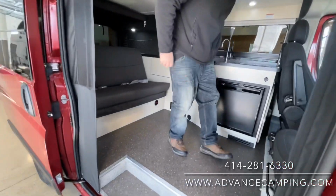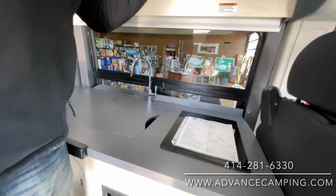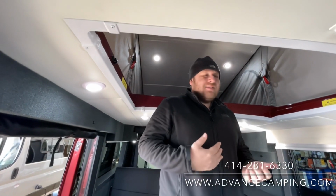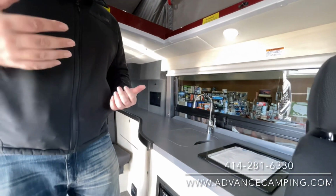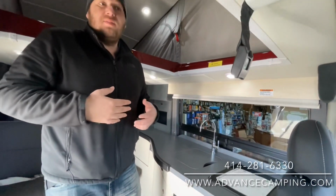So, as you can see, once this pops up, a taller person like myself is able to stand in here, as it is a shorter chassis. So it lends itself nicely to a very automotive feel. A lot of people will use these as second vehicles, being so small and looking just like a regular van. It certainly works well as a nice little minivan with some camper upgrades.